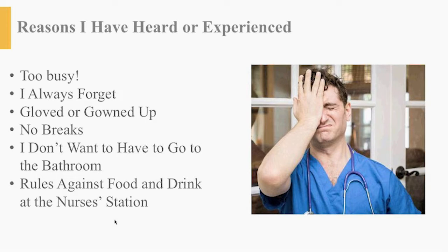The number one is too busy. I'm too busy. The doctor's ordering stuff. The patient's asking for things. The administration's coming by asking, did I chart something? The computer's not working. The med room is full. Whatever the reasons are, we are so busy.